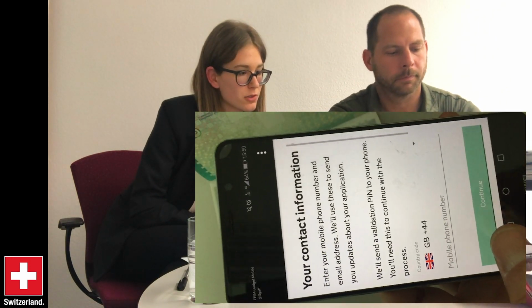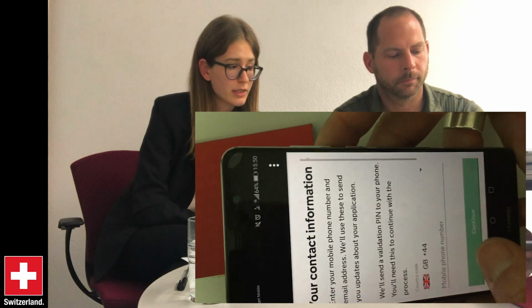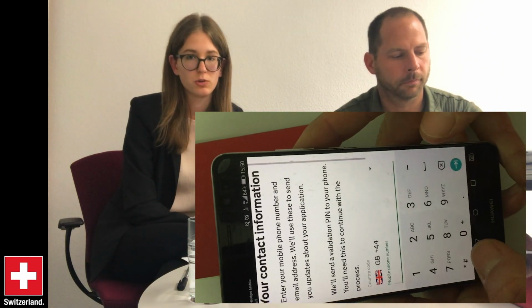So now you have to enter your contact information. And here it's important that if you use someone else's phone, you enter your personal phone number, because this phone number will be used afterwards to connect with your application. If you would enter my own phone number there, we would always get these messages on my phone, but obviously he wants to get these notifications on his personal phone at a later stage. So these personal details will be used later to access your application, or once you have settled or pre-settled status, to access that status.